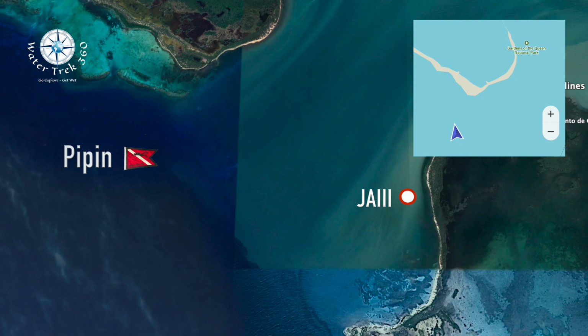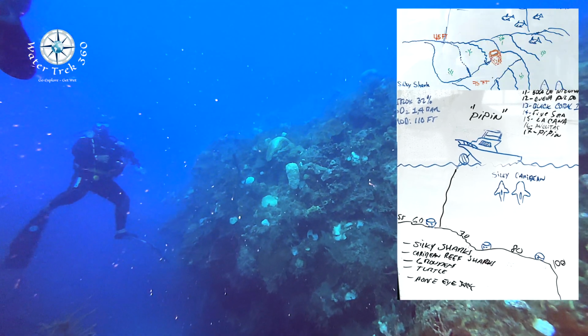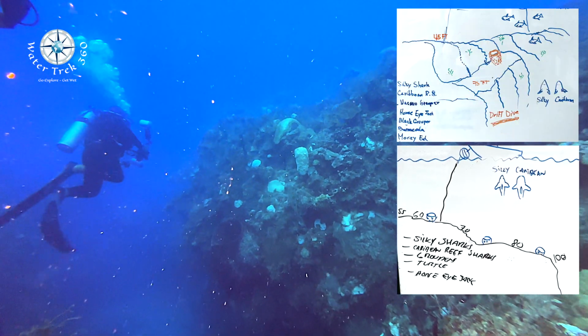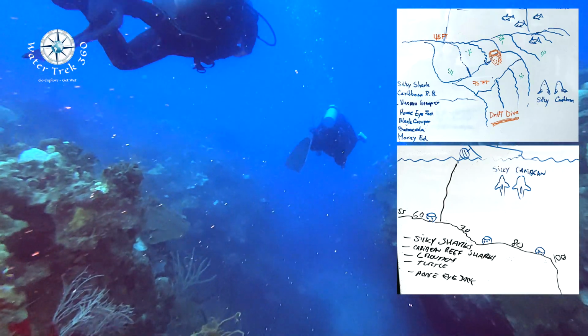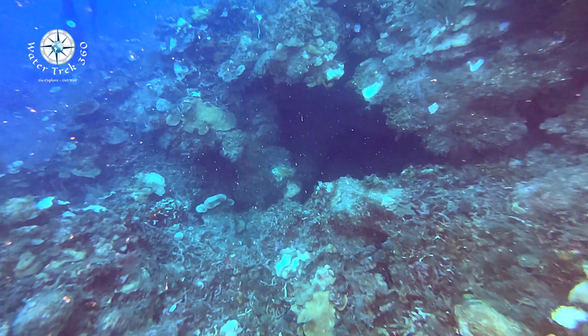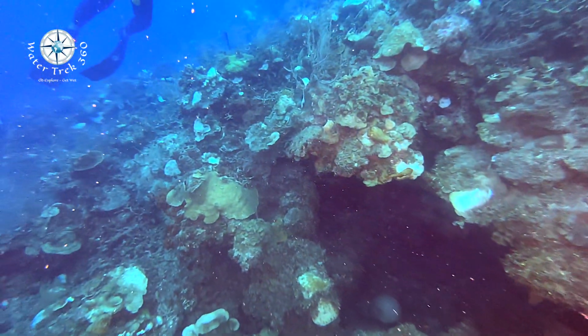Our first dive site was called Pipin. We headed to the western side of the Caballones Channel, to date the farthest west we had been. We dropped down to the reef, which was deeper than most others we had done as well, roughly 50 to 60 feet at the top. It was marked by deep channel grooves. There was a shelf ledge around 75 feet where we spent most of our time.